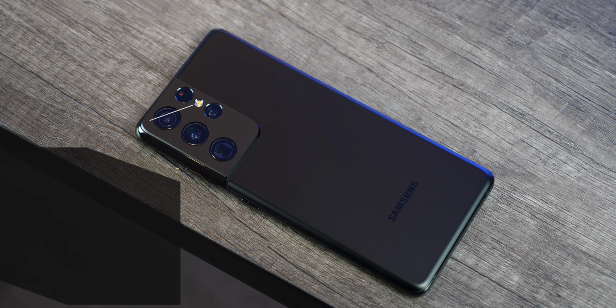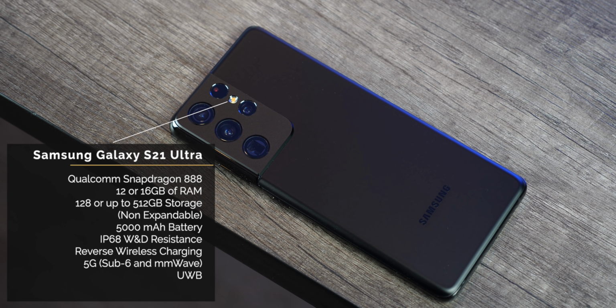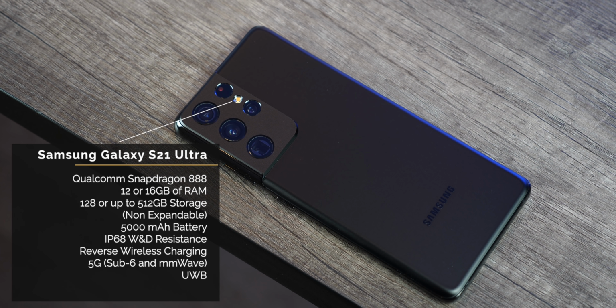Now, a lot of the legwork for these results comes from the new set of internals. The 5nm process on Qualcomm's new Snapdragon 888 is far more power efficient. Other essentials like the RAM and storage options match with the updated Wi-Fi, Bluetooth, and even the multiple flavors of 5G are all the fastest in the industry.